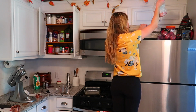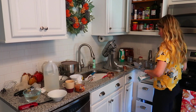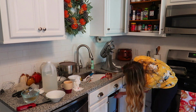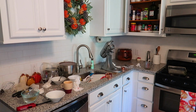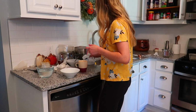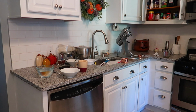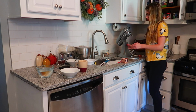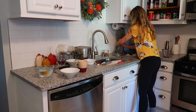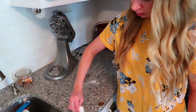Also, I just want to acknowledge how awful my above the fridge storage is. I do plan to completely revamp that area, but for the rest of the kitchen, I like to start off with putting any food away, and then I'll go through and remove things that don't belong in the kitchen, throw out the garbage, and then once all of that is done, we will get to the dishes. Also, yes, I'm clearly a very messy baker.